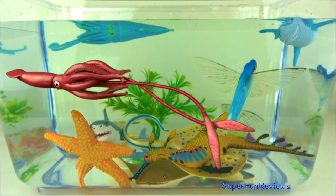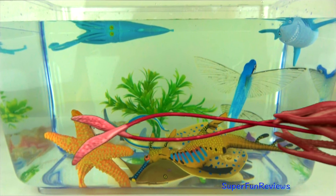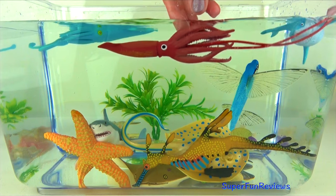They have 8 arms and two long feeding tentacles that help them bring food to their beak-like mouths. The tentacles have four rows of suction caps with hooks to help catch prey. They eat fish, shrimp, and other squid.